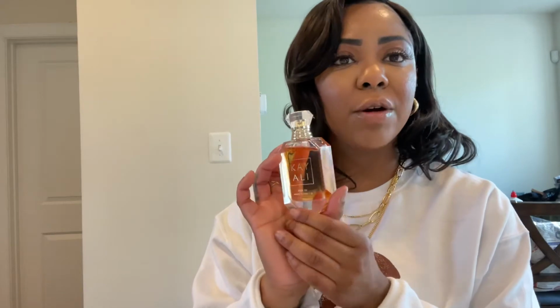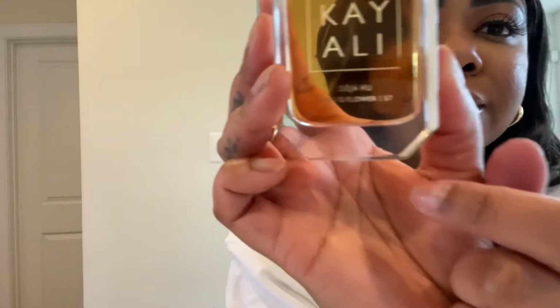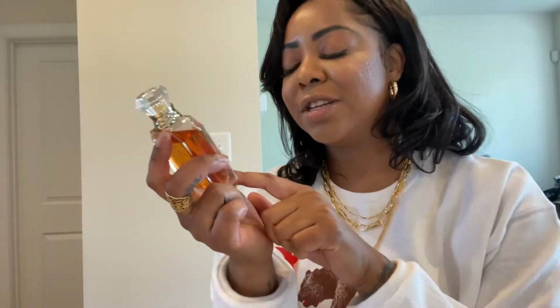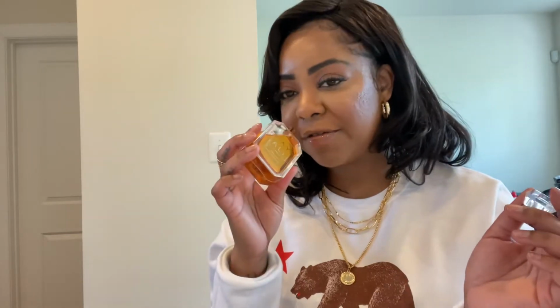Next, we will talk about Deja Vu White Flower 57, and the numbering, you guys see that? Probably not, but anyways, there's numbers on the side of these, and basically that's how many times they formulated it until they picked the winning formulation. This is probably one of my favorites.